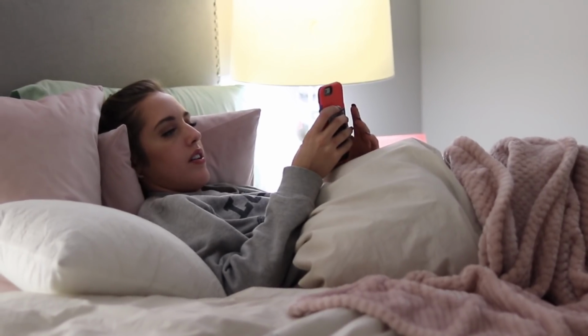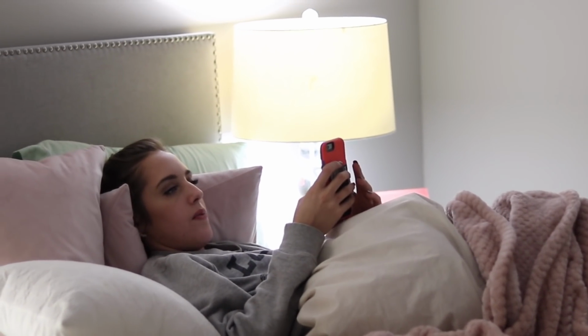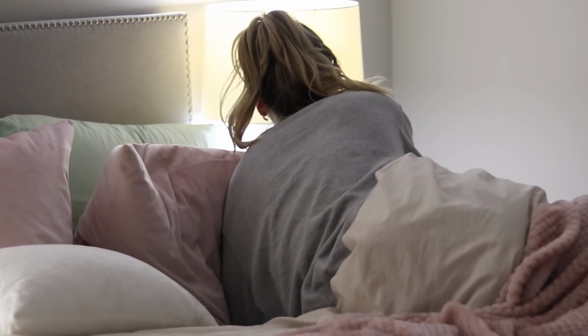After I've been scrolling on my phone for a couple hours, I will usually just turn out my light and go to bed. So that was about it for my nighttime routine.